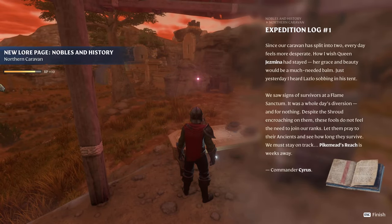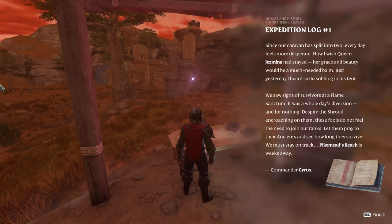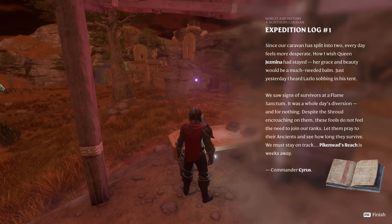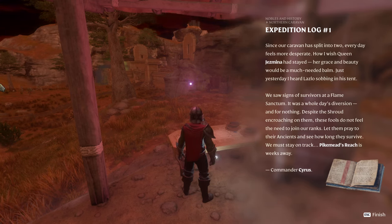Since our caravan has split into two, every day feels more desperate. How I wish Queen Jasmina had stayed. Her grace and beauty would be a much-needed balm. Just yesterday, I heard Laszlo sobbing in his tent. We saw signs of survivors in a flame sanctum. It was a whole day's diversion, and for nothing. Despite the shroud encroaching on them, these fools do not feel the need to join our ranks. Let them pray to their ancients and see how long they survive. We must stay on track. Pikemead's Reach is weeks away. Commander Cyrus.